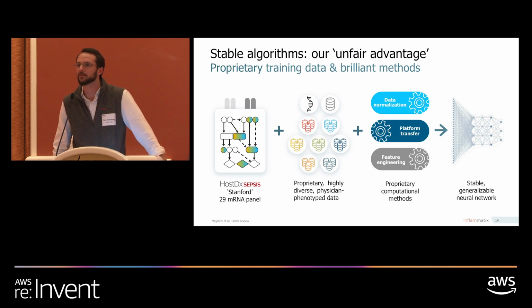We use carefully physician-phenotyped data. So as I said, we know that blood culture alone isn't enough to figure out who has a bacterial infection and who doesn't, right? That's the problem we're trying to solve. So every single one of our data points is actually hand labeled by 3 physicians as being bacterial, viral, or something else. And that's FDA's standard as well. So curating the data takes a long time.